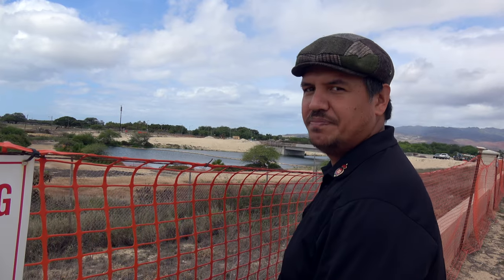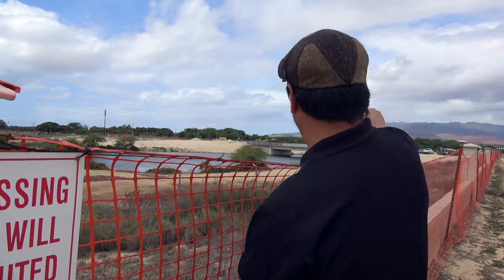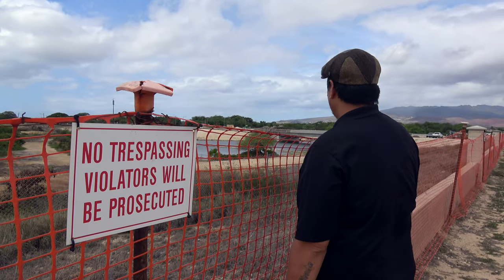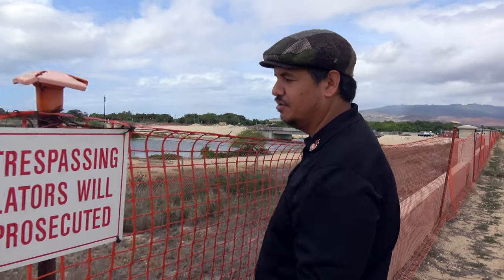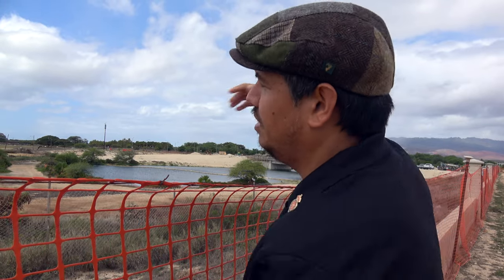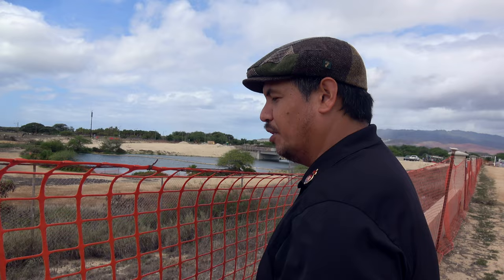So this water connects to the other side, right? Where we were. And this actually comes up from the mountain side too. So everything comes up and comes down. Hence why they're calling it the Waikai Lagoon, because they know where the freshwater source is coming from and they know that the ocean is right here. It's more than just what they're saying.